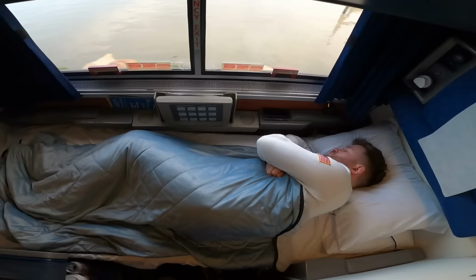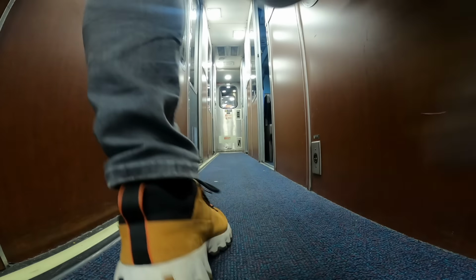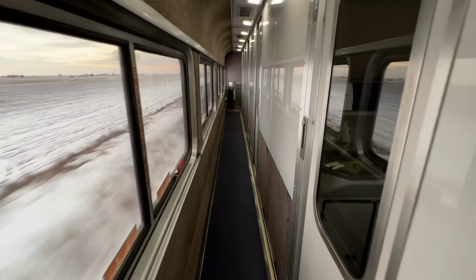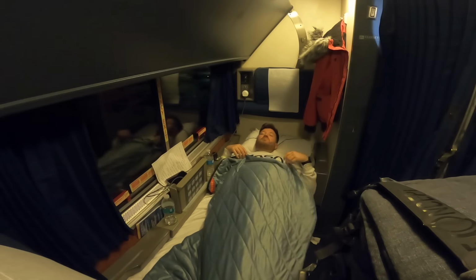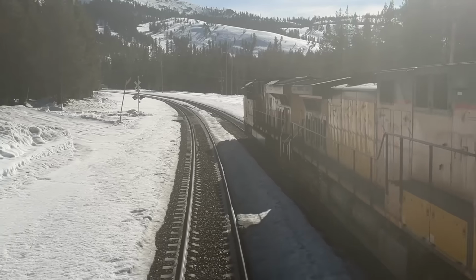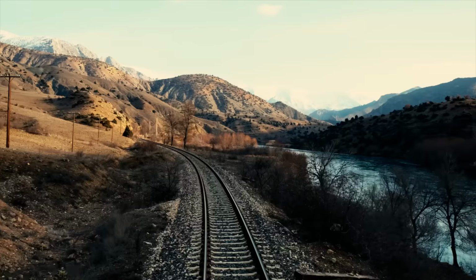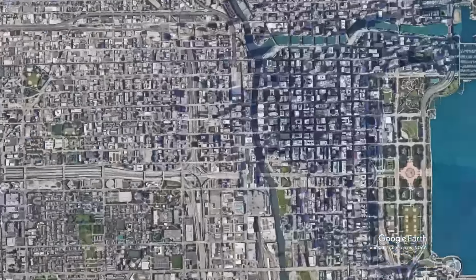Today, I'm riding this sleeper train for 52 hours across America. I'm going to show you exactly what it's like to live on this train, from economy to first class, to how you shower, what food you get, and what it's like to sleep on board. There's even a separate viewing car to enjoy one of the world's most epic railway journeys, from cities to mountains to deserts. Let's pick up my story at the beginning of this mammoth trip in Chicago, Illinois.